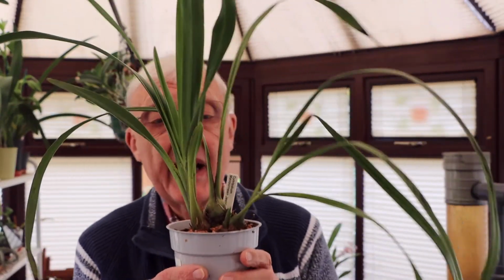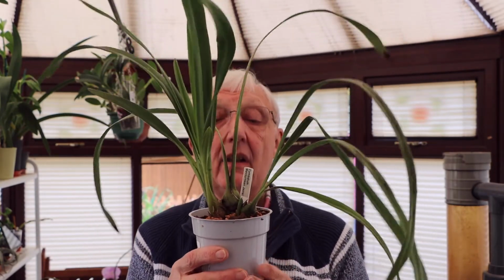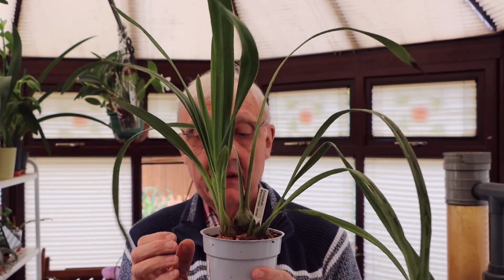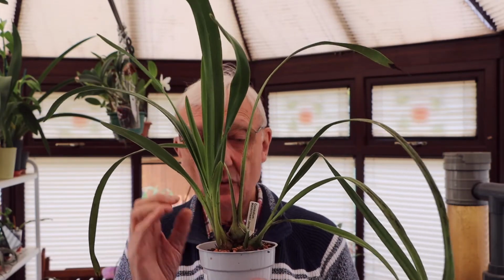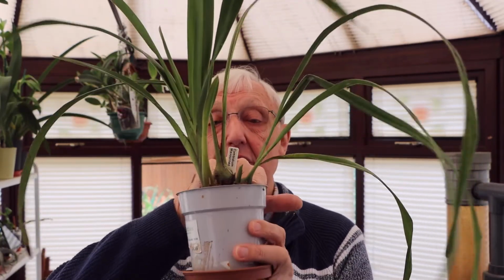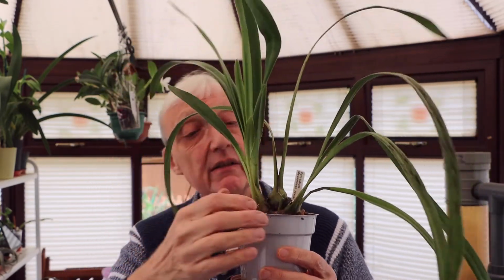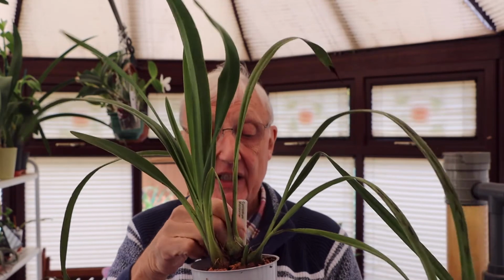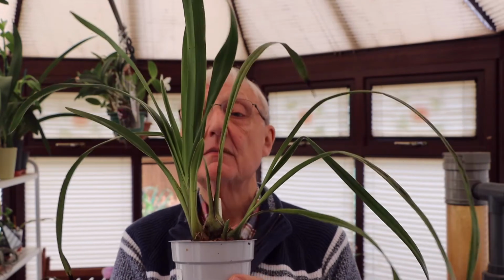Now then, the one that has undoubtedly done best of all is this one. 4-inch pot, but this time with the Westland commercial compost. So this is small bark and ceramis, so it's really quite water retentive. And what you've got here are the original 2 pseudo bulbs. You've got a nice big one here with a pseudo bulb that's beginning to swell, and another new growth there. So this one, at least so far, is doing the best of the 3 of them.